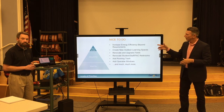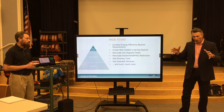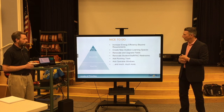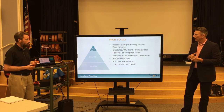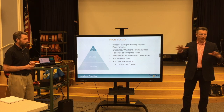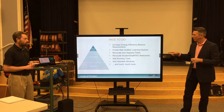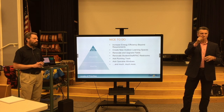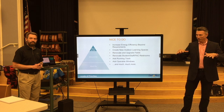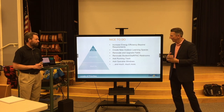Then the nice-to-do list was to increase the energy efficiency of the building walls, or the envelope, as we call it, beyond what's required by code. Create new outdoor learning spaces. Totally renovate and upgrade the field, so there would be a reconfiguration and everything. And then renovate the student, staff, and PAC restroom. I don't know if you've ever been in here when someone's in the restroom. Acoustically, it's not really separated from this space. Add a running track on the field was one of the things that was on the nice-to-do list.